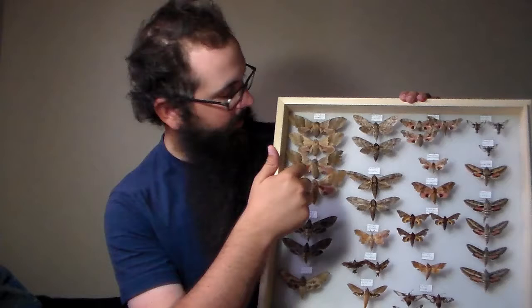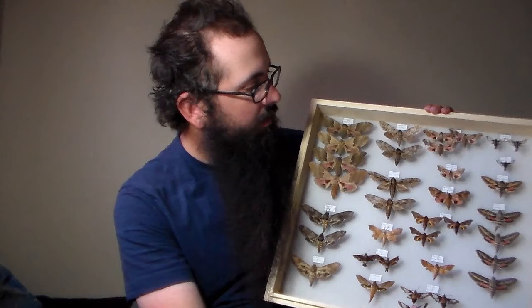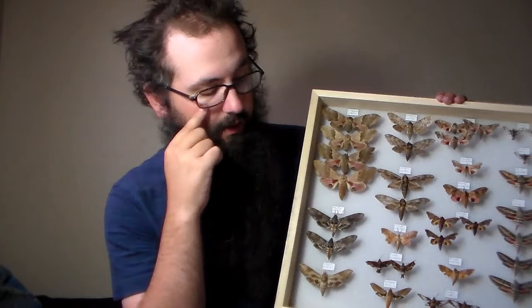So even within the Sphinx moths, they vary quite differently in size and even shape. So here we have a Pachysphinx modesta, and over here we have a Hemaris species. Over here we have Hemaris diffinis and Hemaris thetis. You can see even between Sphinx moths, there's a really big size difference.